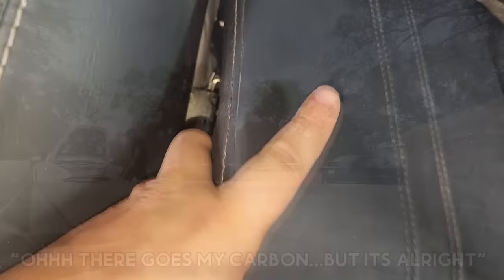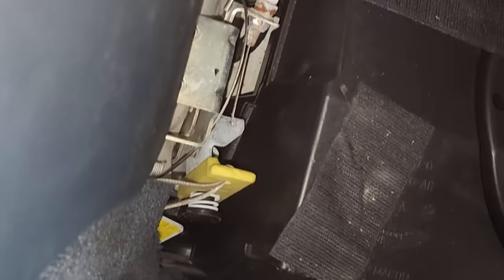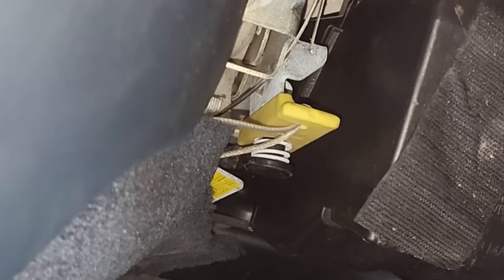Let me show you what we were just struggling with in here. See that little plastic tab with the metal strap on it? That is the park interlock switch. That's what we used to get this car into neutral so we could push it off Xavier's trailer. Just looking over this thing, it's in really decent shape. Of course, it's got some salt water in it.